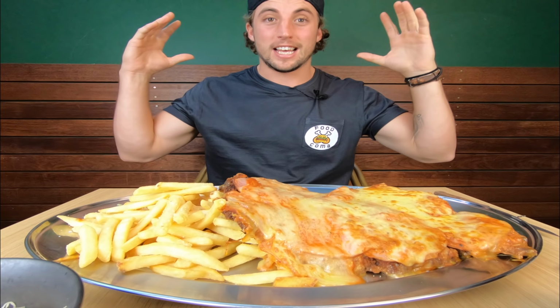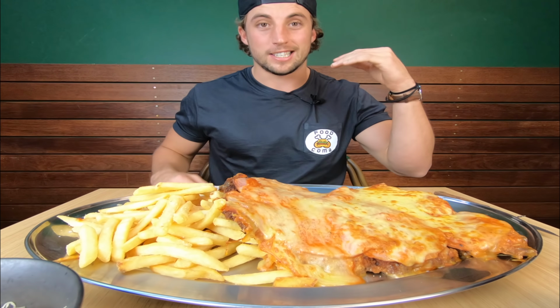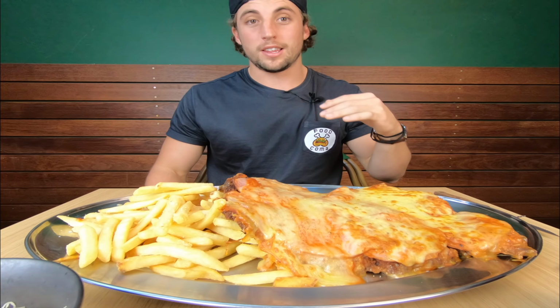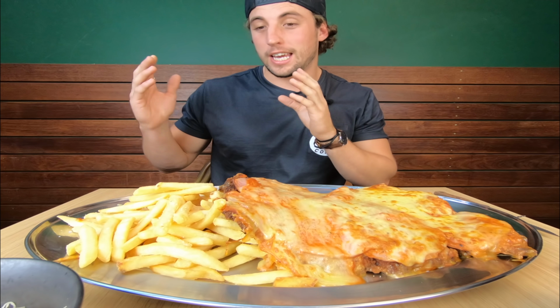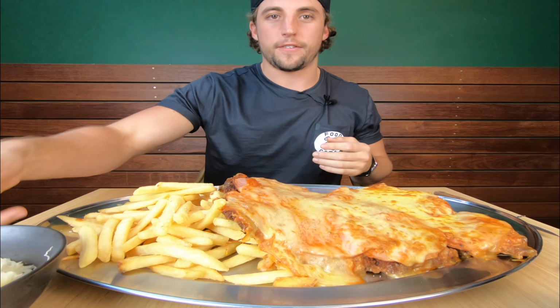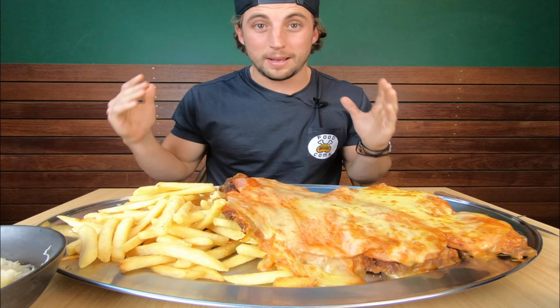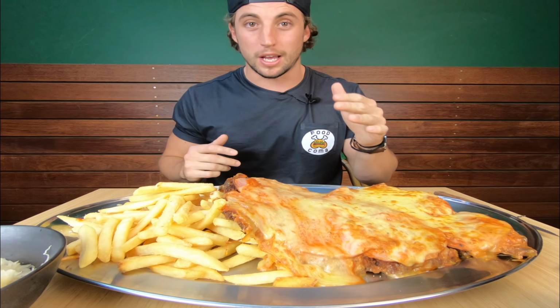But what we have here is an absolutely massive chicken Parma challenge. So what we have in front of us is a 2 kilo schnitzel with cheese, Parmigiana sauce, and ham on top, with over a kilo of chips and then a little healthy sauerkraut to finish it all off. There is a time limit of 20 minutes to do this whole challenge, which is actually pretty short considering how big it is. So we'll see how we go. See you at the end.